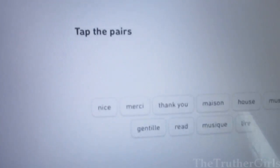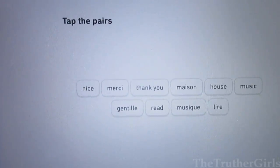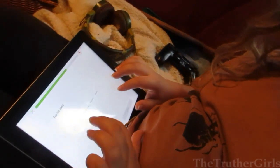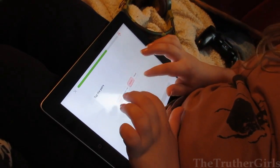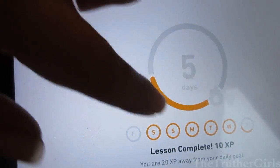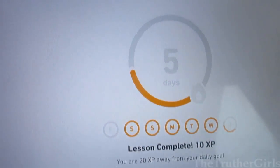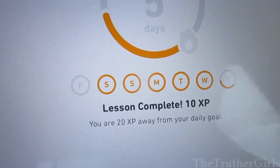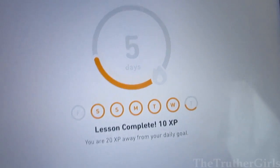Okay, this is a fun one. Tap the pairs. So you've got all the words and you have to match the English with the French. I know he tries to do it as fast as possible, but it doesn't respond as fast as you tap. It's not responding. Good job there, Gunnar. So this shows you when you complete it. So you have to do 3 of those little lessons like you just did, sets of questions. And if you do it every day for 7 days, then you have a 7-day streak. And you get extra gems. Gems, the currency in the game. Yeah, you can use the gems for things.